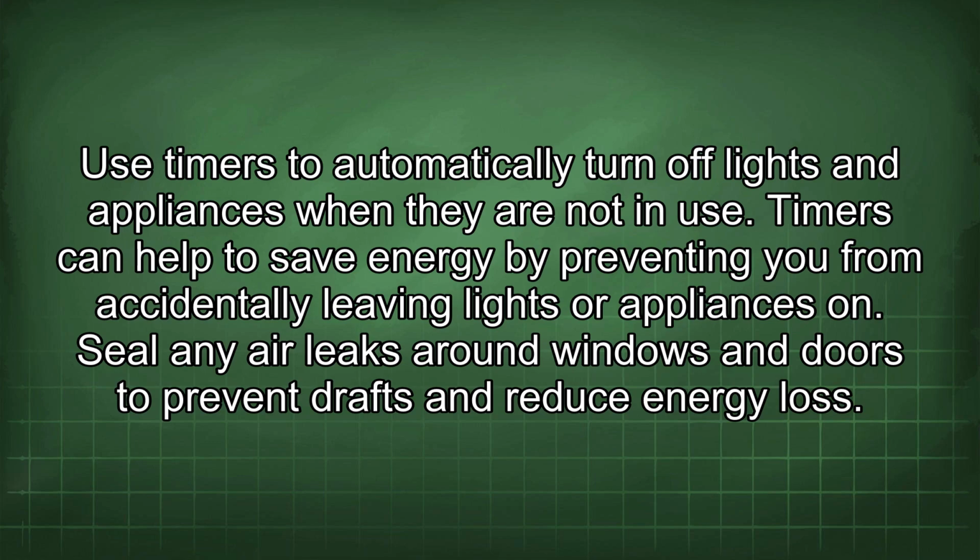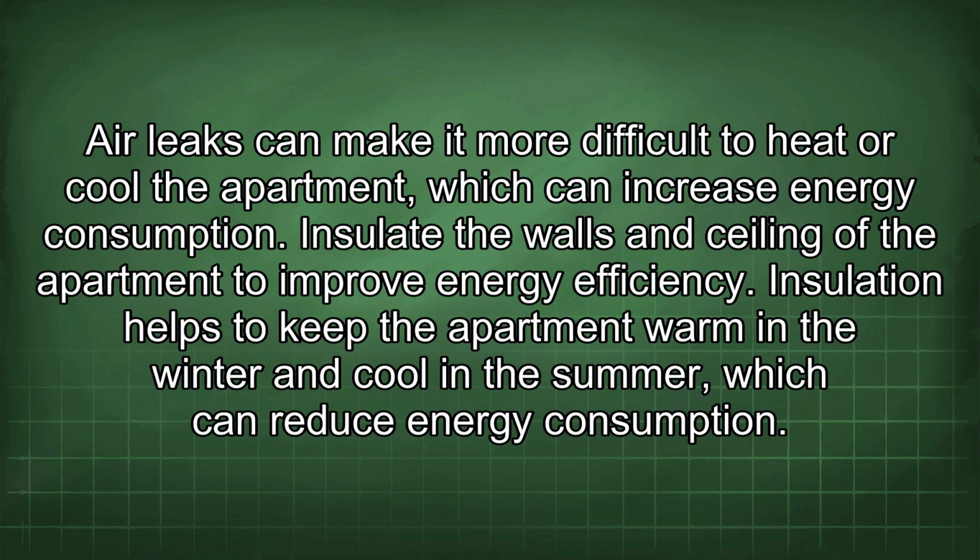Seal any air leaks around windows and doors to prevent drafts and reduce energy loss. Air leaks can make it more difficult to heat or cool the apartment, which can increase energy consumption. Insulate the walls and ceiling of the apartment to improve energy efficiency. Insulation helps to keep the apartment warm in the winter and cool in the summer, which can reduce energy consumption.